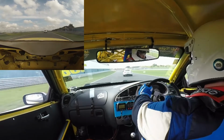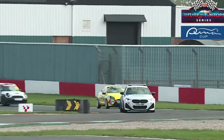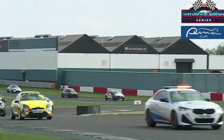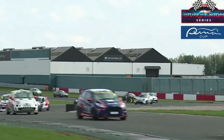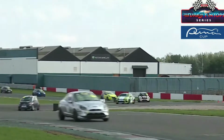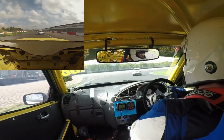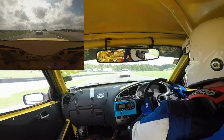Now, this is quite a rare situation I'm in. I am right behind the safety car. Back to the CSCC feed for the afternoon. I wanted to put this in because it makes it look like I'm leading the race. I assure you I'm not. But there's me, 2 Minis, 3 Minis, and there's Luke in the silver Puma with the sort of Lumo flashes. And then a little bit further back, here's Mark Herbler in his Puma. I'm fast forwarding here because we're just stuck behind the safety car and nothing's really happening.